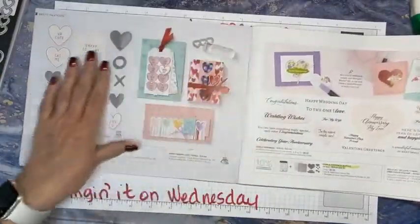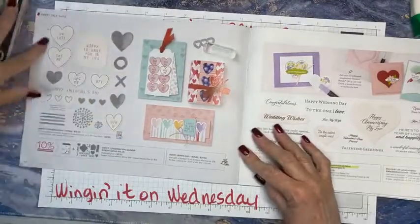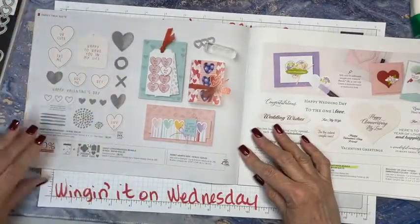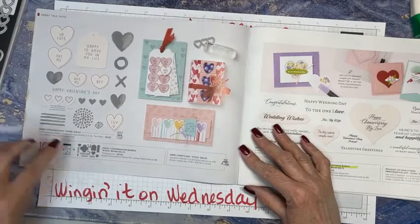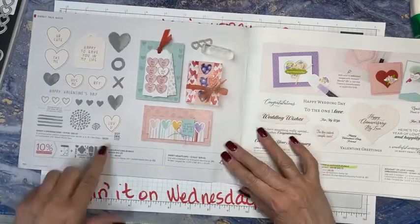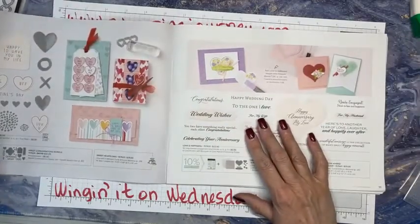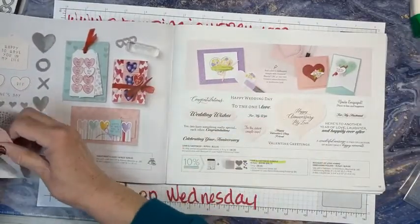So 10, you get a kind of a close-up here. I was just looking over it because you can buy it in a bundle, right? The stamp set and then all the dies, which are so fun. There's 16 different dies in here. It's a really fun setup. And the paper is ooh la la.